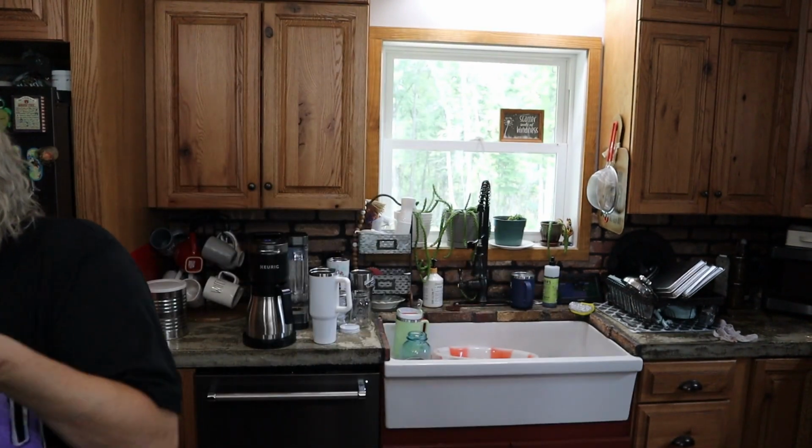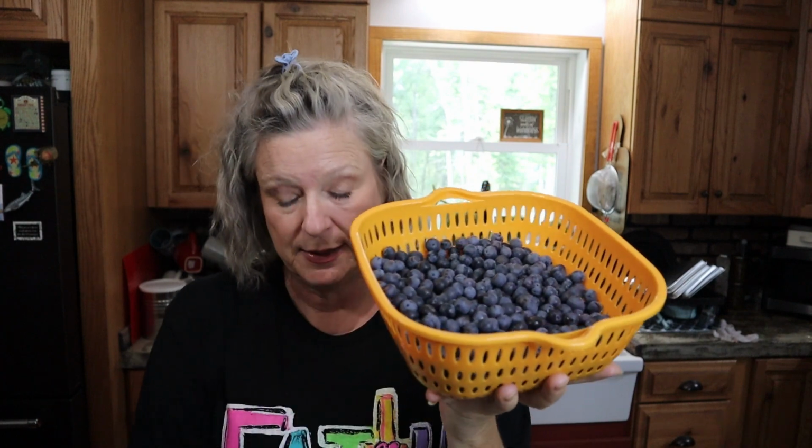Okay. One, yesterday I went across the street and I picked, well, me and Chris mostly, but me and Chris picked blueberries. So I want to make some kind of blueberry dessert, and then I'm going to put the rest of them in the freezer. So we got that to work on today.